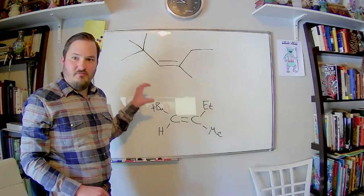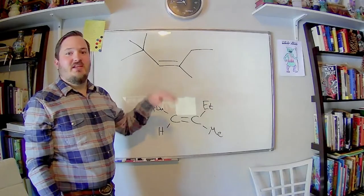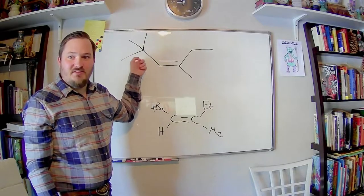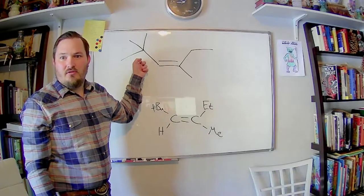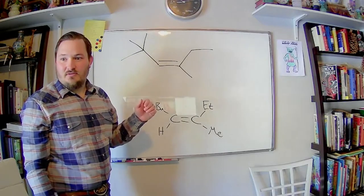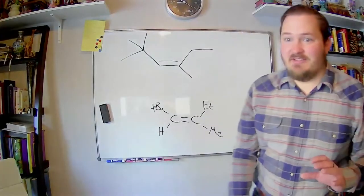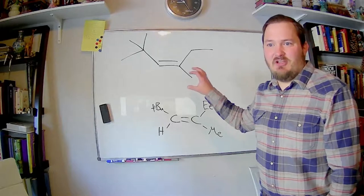If this is what you're getting hung up on, remember that this is just one out of the four mechanisms, and this is the exception rather than the rule, because this only happens if your alpha and your beta carbon are chiral, are asymmetric centers. So most of the time, you don't need to worry about this. And so just to remind you guys that this is a very niche part of substitution and elimination.